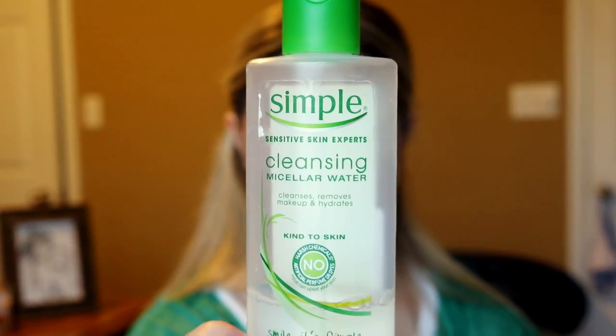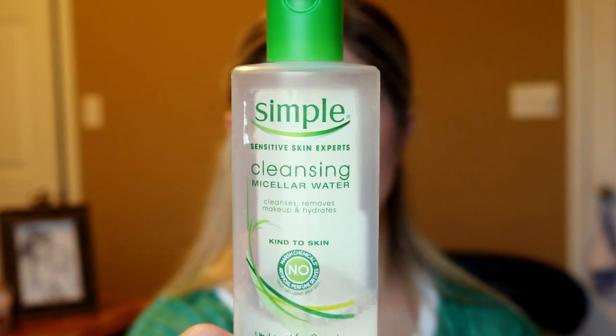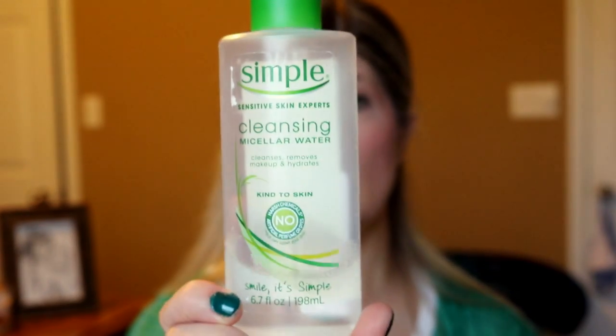So this stuff I really like. It doesn't sting. It says cleanses, hydrates, and removes makeup, and it's for sensitive skin. So I really, really like this to just apply all over my face, and it doesn't dry my face out either. I have really dry skin in the first place, so this works really well for my skin.